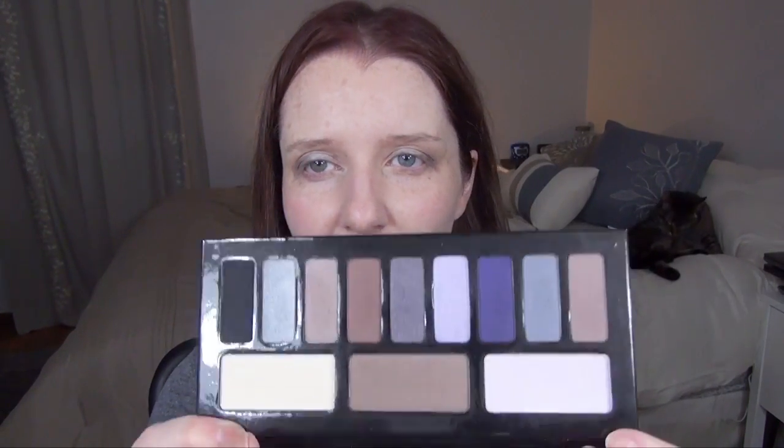I want to do this quickly, so we're not going through anything fancy. And I think I'll use that duochrome, very light purple in the inner corner area. I've been using this shade a lot, and I feel like it looks really interesting in person, but it's not translating on camera.